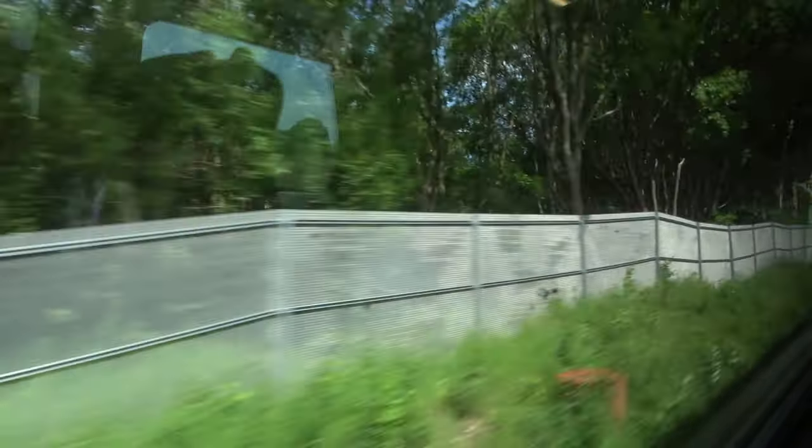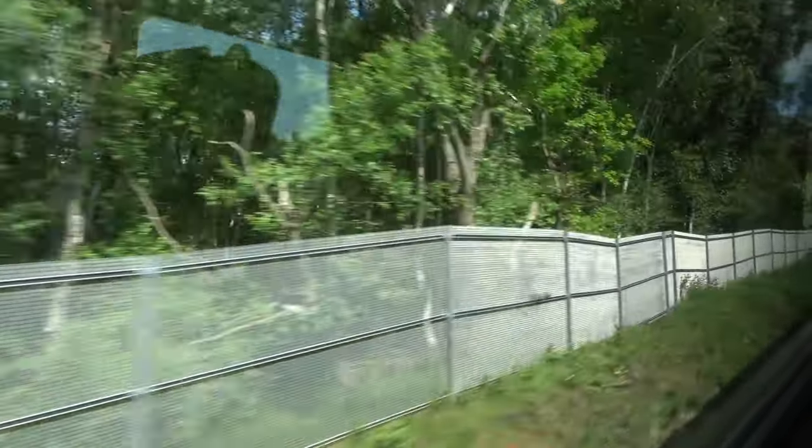I'm not sure if we can walk across the bit either.